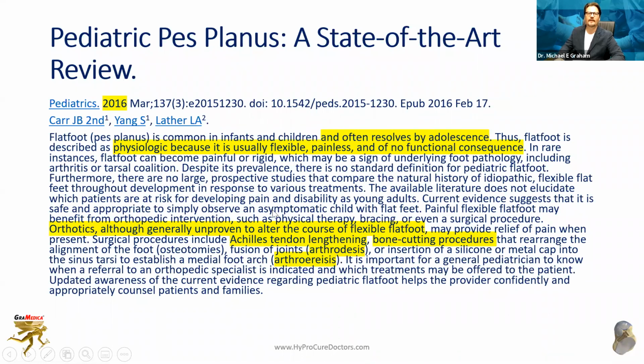So here's another study, a state of the art review, and this is recent, this is 2016, that claims that it resolves by adolescence, even though there's absolutely no support of that. So this is fake news here, that it's usually painless and that there's no functional consequences. How can they publish this? How can they ignore all of the literature out there that says that there are functional consequences of this disease process? Pediatric flat feet is an orthopedic disease. It is not normal.